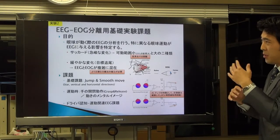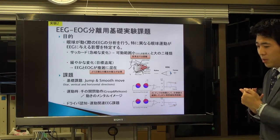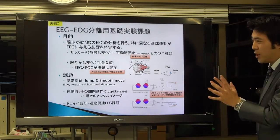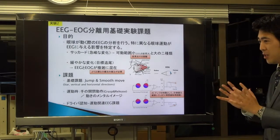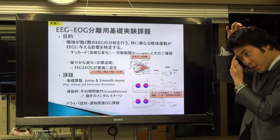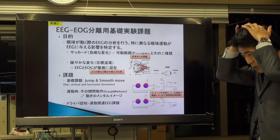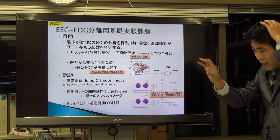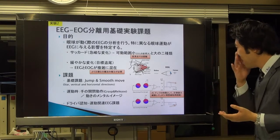Generally speaking, the regression method is to calculate the slope and the intercept of the model. After that, you just subtract it from the original signal to predict the original EEG signal. But if your EOG signal contains some EEG signal, after you subtract the EOG signal from the channels to get the EEG signal, a part of the original EEG signal is also subtracted. Yeah. A little complex. I'm sorry, I don't know how to explain.